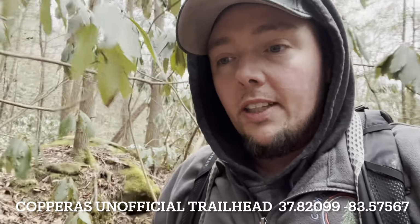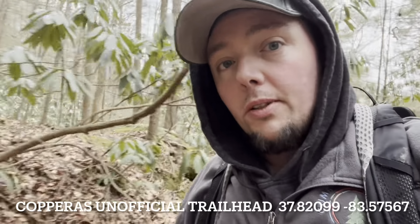As I mentioned, today's hike starts from the unofficial Copperas Falls trailhead. Either way, you want to come around 715, park at the Osborne Bend parking trailhead, or one of the Copperas Falls parking areas that's roadside, just down the road, maybe 100 yards from the Osborne Bend parking.